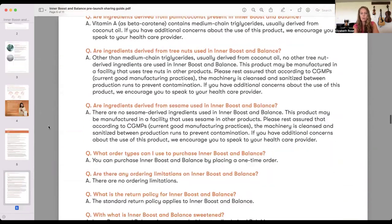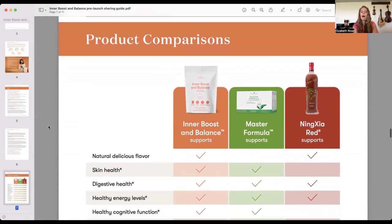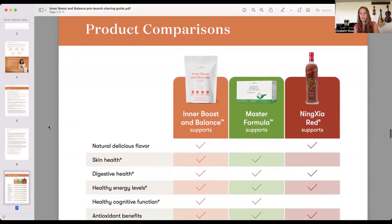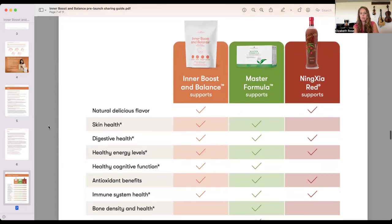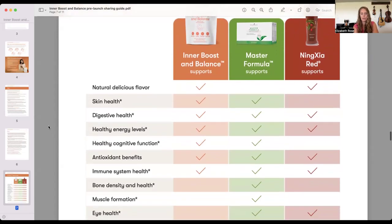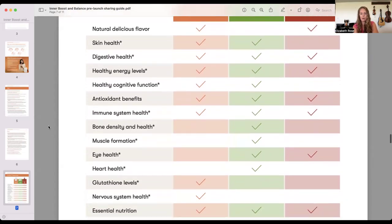So this is it, you guys. Here we go. Inner Boost and Balance. We can be looking forward to this come July. I love this comparison chart. Not going to go over it all, but check this out. It's comparing the Inner Boost and Balance with Master Formula with Ningxia Red. And we've talked about all these today. Wow, wow, wow.